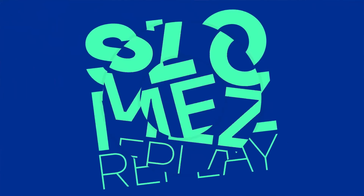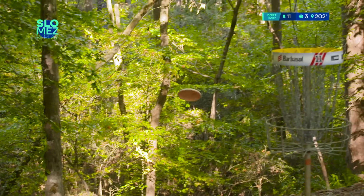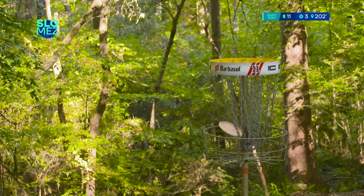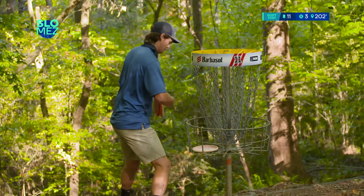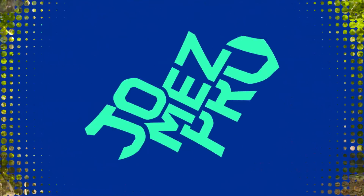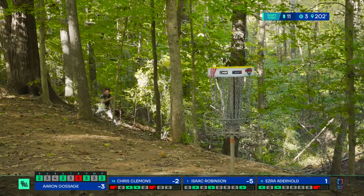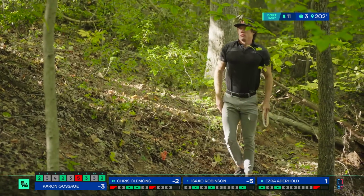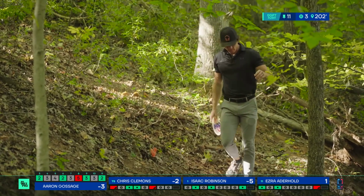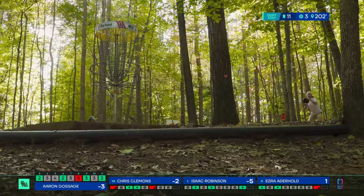This dude loves being outside the circle today. And that's an issue that he was just communicating, that this has been a problem for him lately. And right now it doesn't look like it's a problem for him at all. Huge putt from 60 feet up the hill. This is a really big putt for Chris.